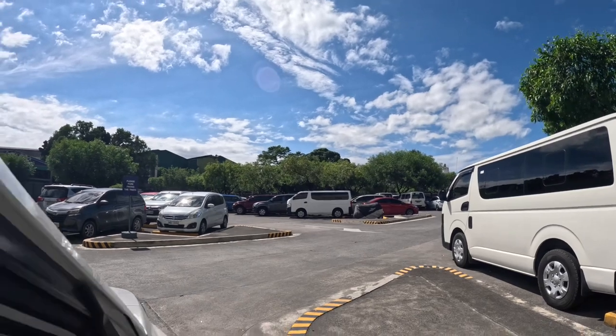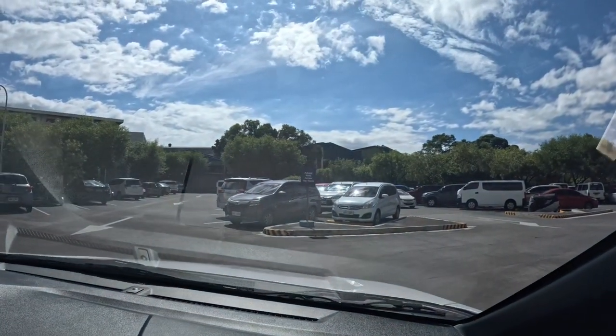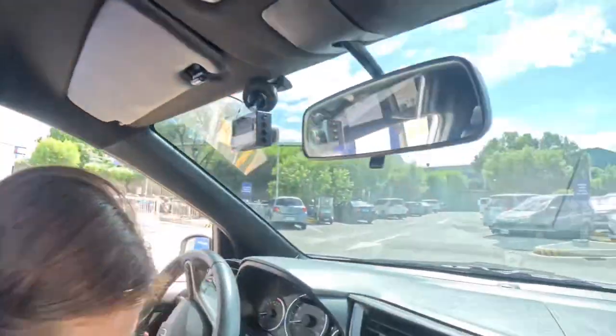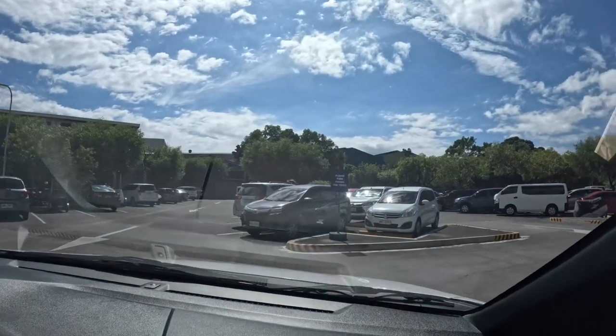I believe to enter this parking lot is roughly what, 40 peso? 50. 30 peso. Sorry. I'm giving you the shot from the car. So there's Ate. She's gonna take the fee. Thank you. It's so tight there. Make sure you keep your receipt so that way when you exit, you don't have to repay.